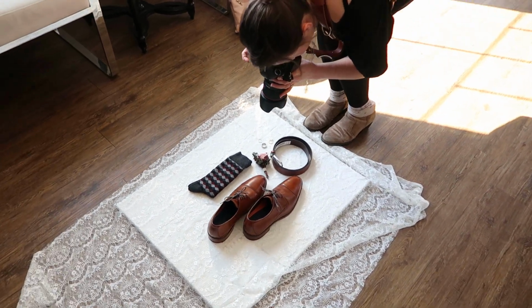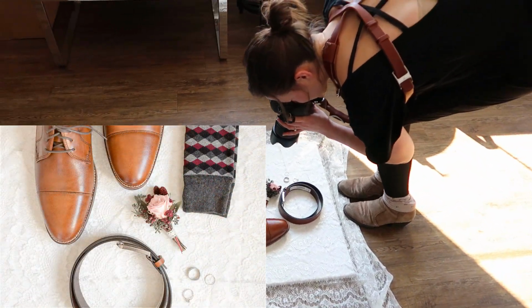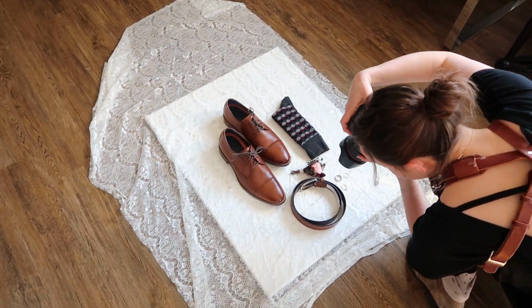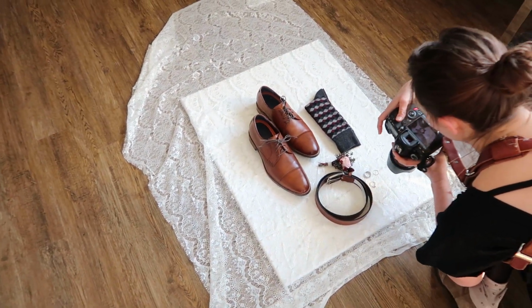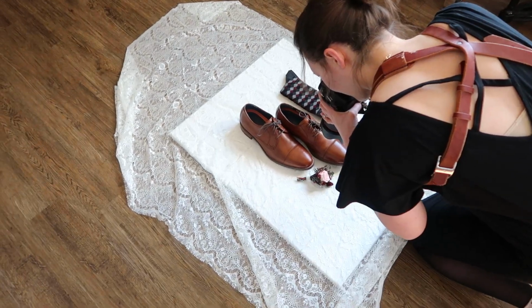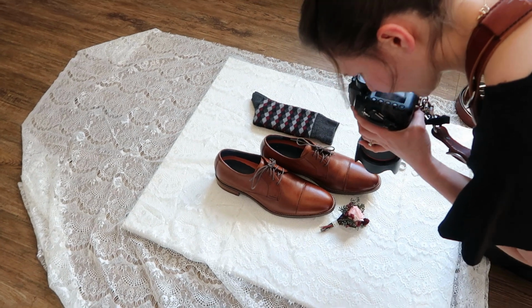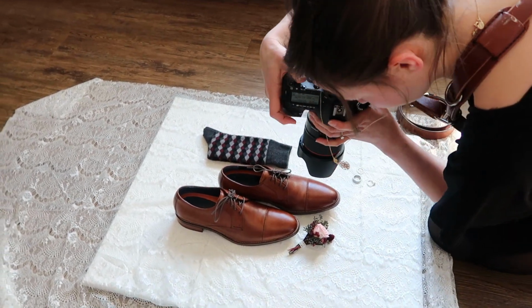And here is the groom's details. I used the same lacy background for his details because I think it will look slightly more feminine, but it will be incorporated so well in the layout of the album or the blog post to make sure that it looks very consistent and still very beautiful.